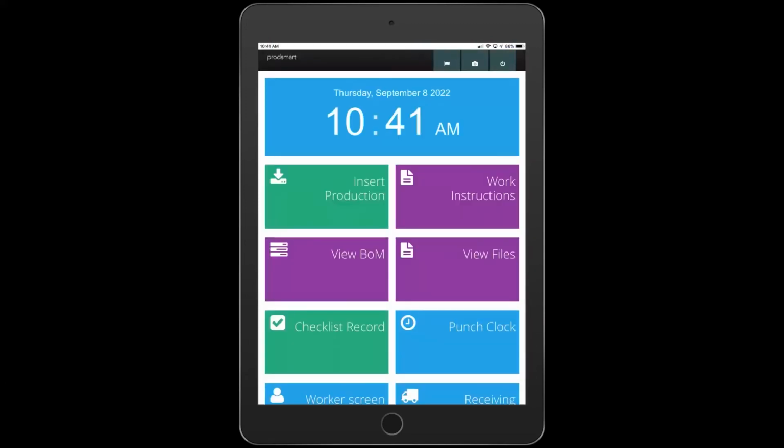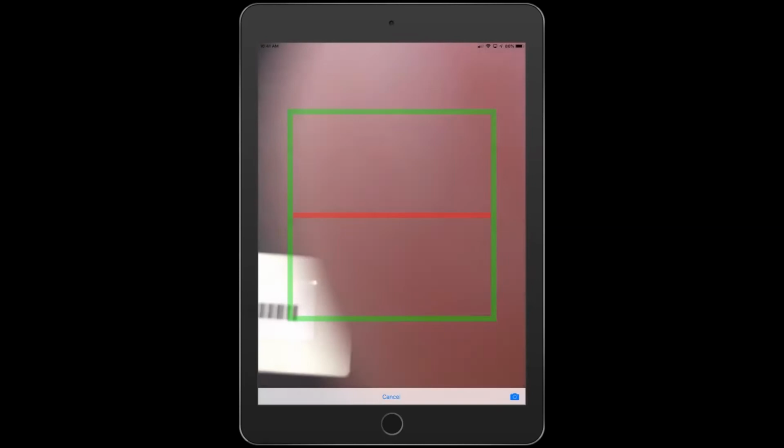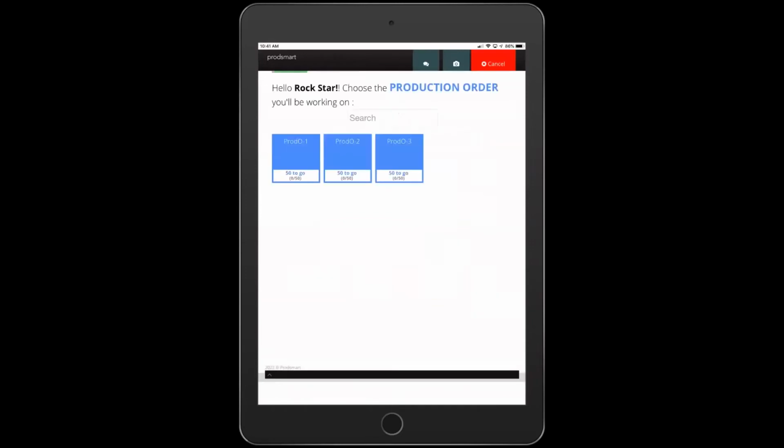So let me go and clear my desk here. I have my header sheet already printed out. I have my badge right next to me as well. So we'll go and insert production. We'll go and scan my badge. There we are. Perfect. Now it knows who I am. I have my header sheet in front of me as well.